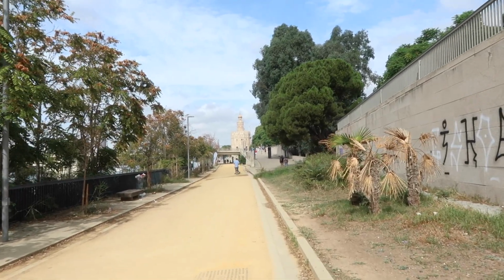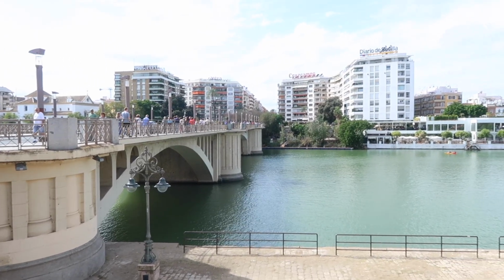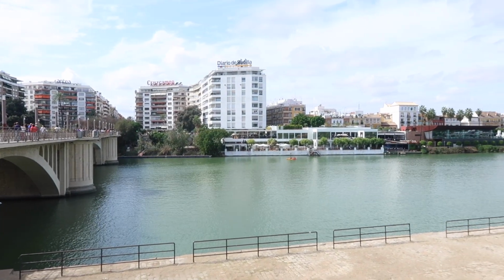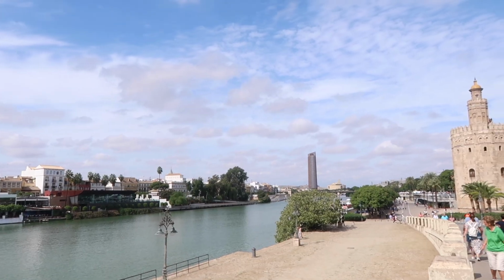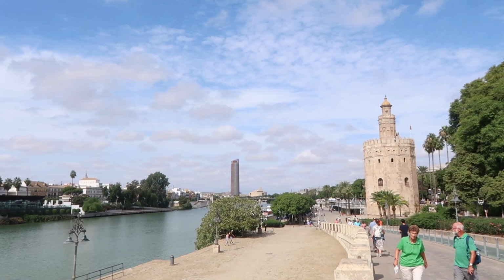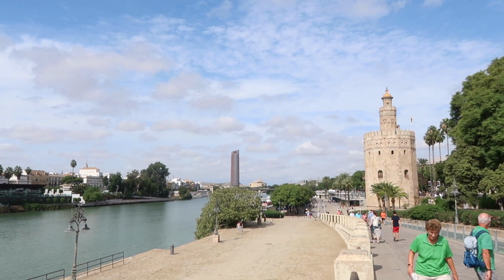What I noticed on this day is that there were so many cute little restaurants and things around the river. So I was there a little bit in an off-shoulder season, but had I had more time, I would have liked to explore it more.